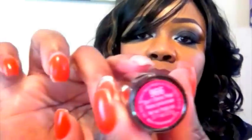Okay. Let's see. This is number 966, Don't Blink Pink. And that's what that looks like. And I'm going to put this right over here. This one is more of a fuchsia pink.